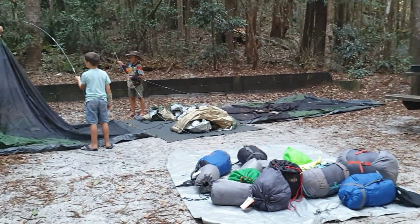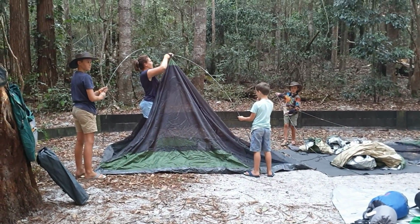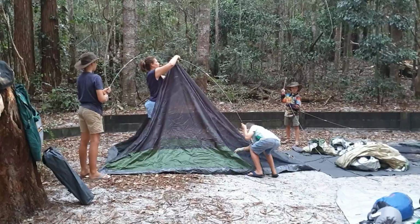Just getting set up here in the campground. It's an awesome place. We're gonna have a good setup here. Two nights we've got to explore, I guess, the south and central part of Fraser Island.